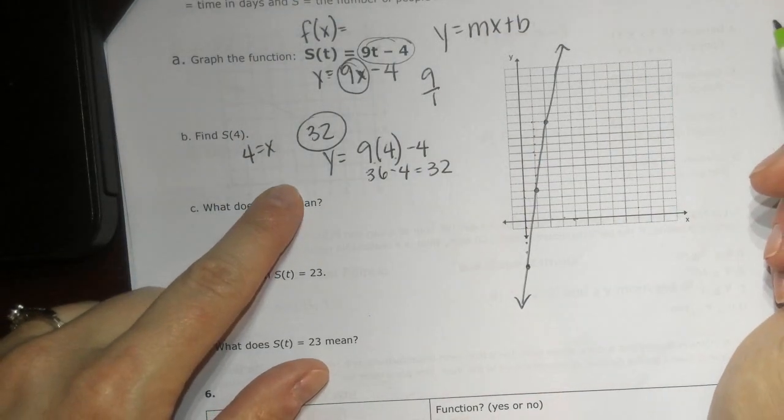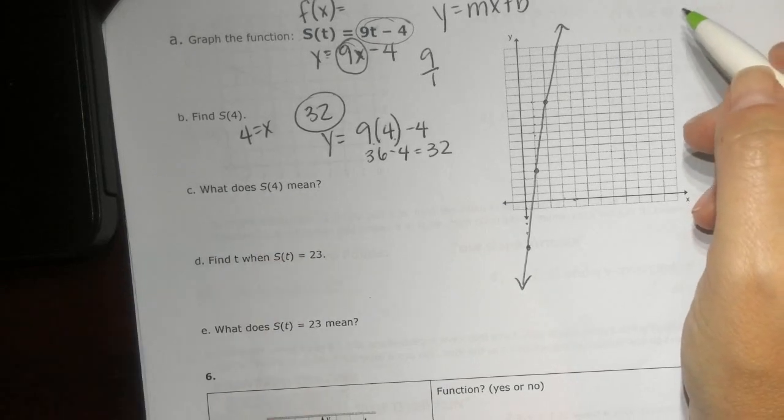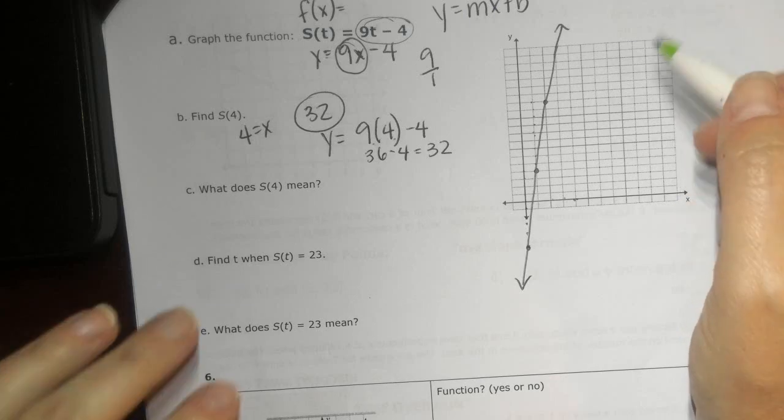That's what your y would be. So what does S of 4 mean? What does that mean? S of 4.